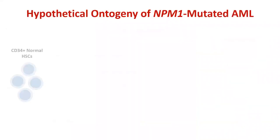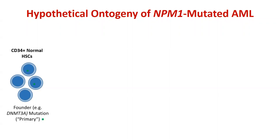So the hypothetical ontogeny of NPM1-mutated AML has evolved over time, but begins with normal CD34-positive hematopoietic stem cells. What we've come to find is that the setting in which NPM1 is most oncogenic is in the background of a founder mutation like DNMT3A. These are often participants in clonal hematopoiesis of indeterminate potential, which you may have heard of. And so DNMT3A mutations might set the stage.